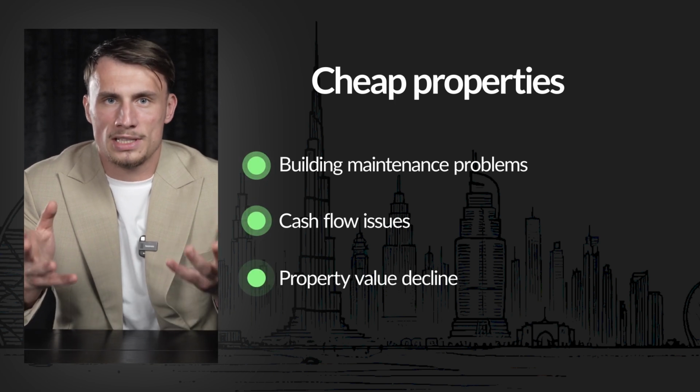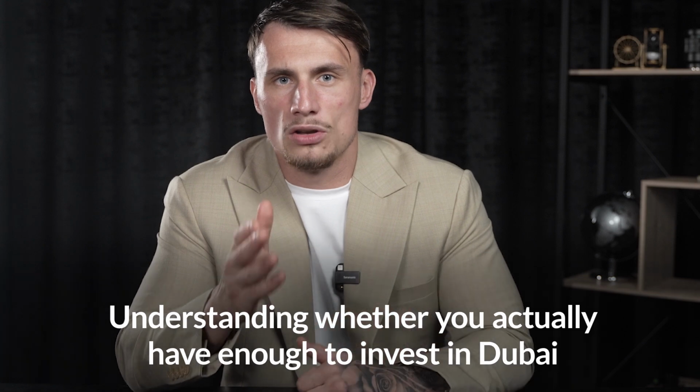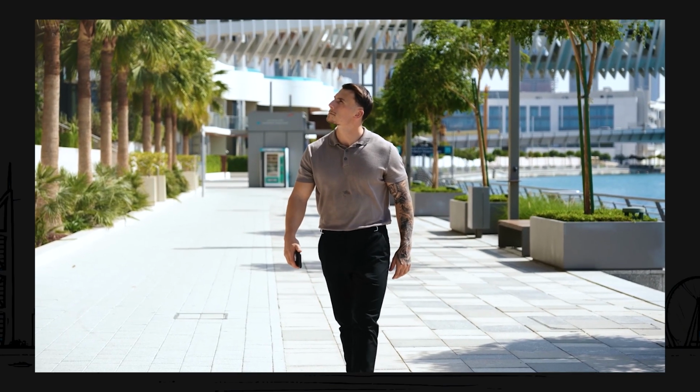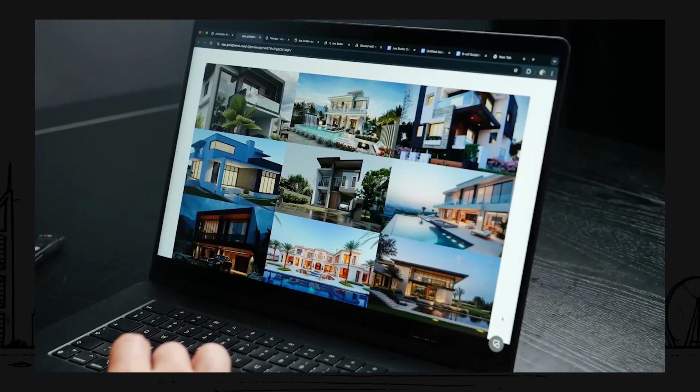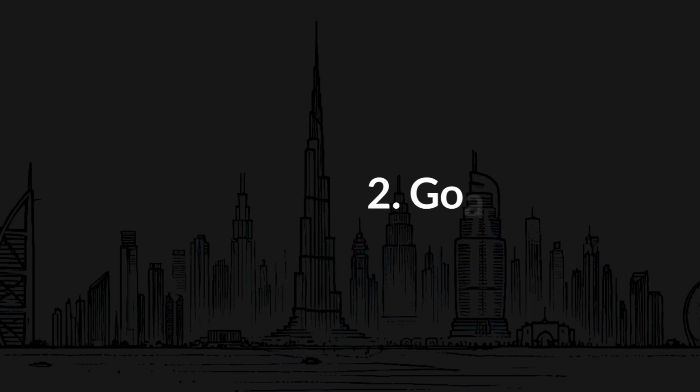So the first step to Dubai real estate is understanding whether you actually have enough to invest. Because if you're working with a smaller budget, you'd actually be better off investing in your home country than buying the cheapest thing you can find in Dubai and hoping for the best. So once you know you have the money, you can start planning.